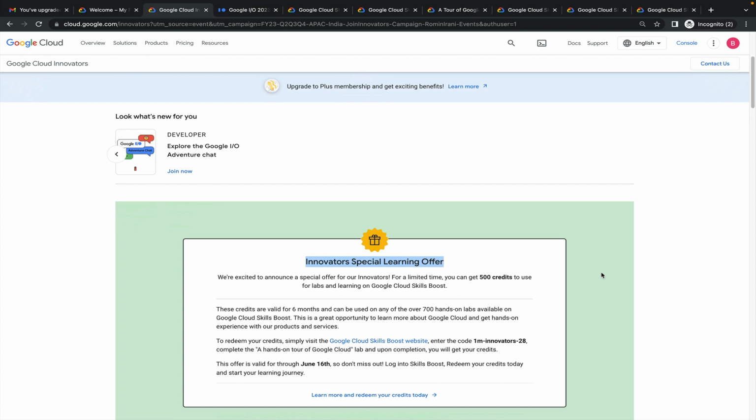These credits are valid for 6 months and can be used on any of the over 700 hands-on labs available on Google Cloud Skill Boost. This is a great opportunity to learn more about Google Cloud and get hands-on experience with our products and services.